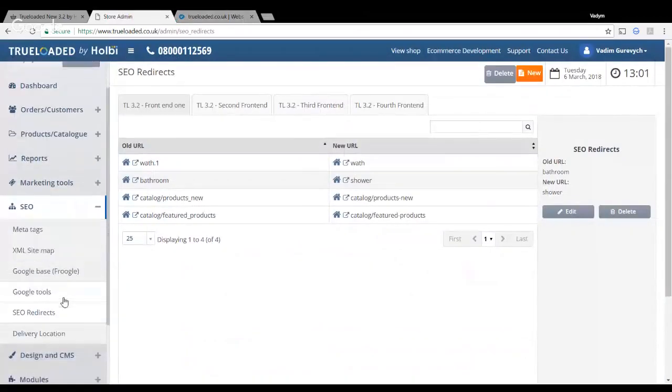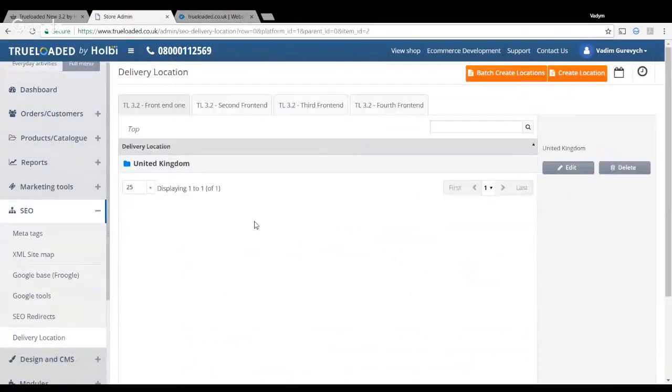And finally, we have delivery locations. Delivery locations is a beautiful, unique thing which you will probably not find anywhere else. TrueLoaded by default comes with the UK as delivery location, but naturally you can create a delivery location description for your region, for a country, and we will be adding more in the future. Again, it is done per front end, so let's look into it.